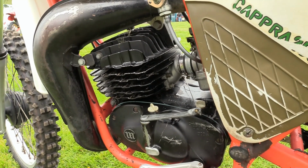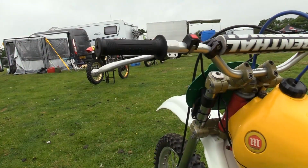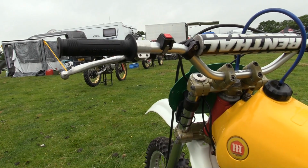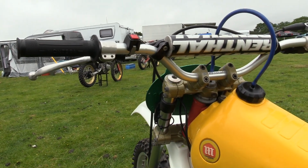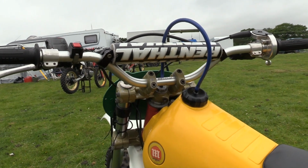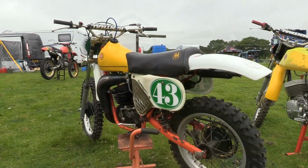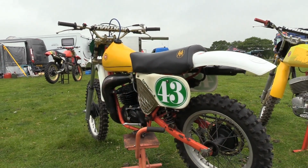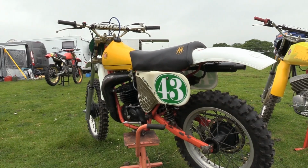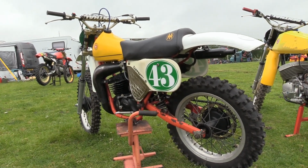Now the Montessor 250 piston port motor, no reed valve on that engine of course, but as I said, this bike looks in quite near original condition. There's not too many of these old Montessors you see these days, and many of them are still in private collections, so it's nice to see one still taking part in classic scrambling.